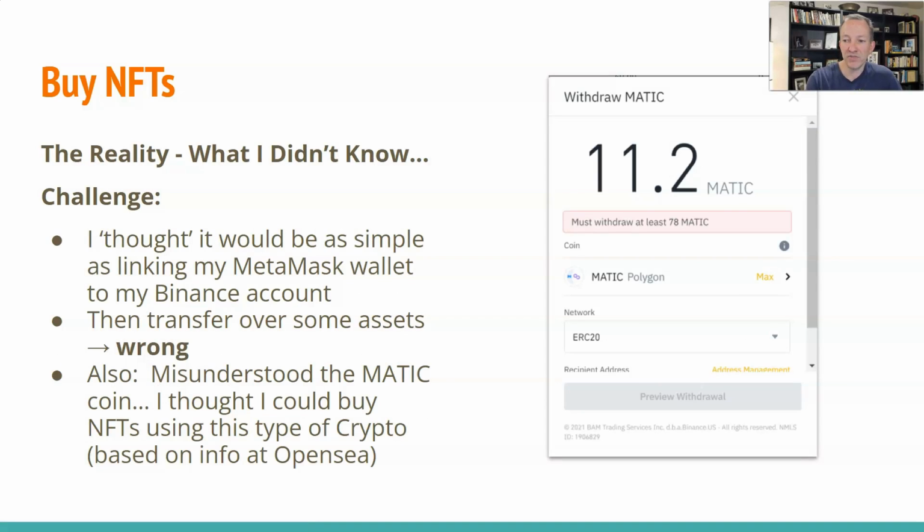So first of all, I just tried to transfer some of my Matic coins over to my wallet. And that's what this picture is here on the right. What I didn't realize is that with Binance, there's a minimum amount that you have to transfer, which is way more than I have. So that was a big fail. And regardless, I don't think that's the type of coin I need anyway. But it got me looking into maybe I should just buy some Ethereum. And Ethereum's expensive. It's $4,000 plus, maybe around $4,400 for each Ethereum coin, which, spending $20 on that isn't going to get me much.